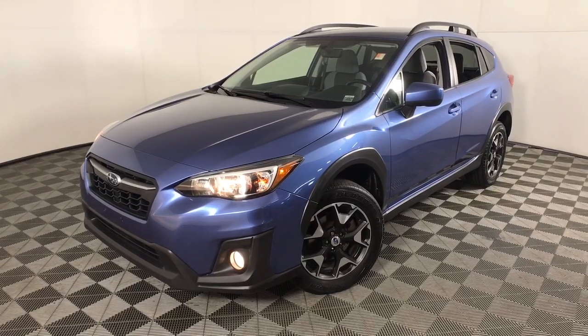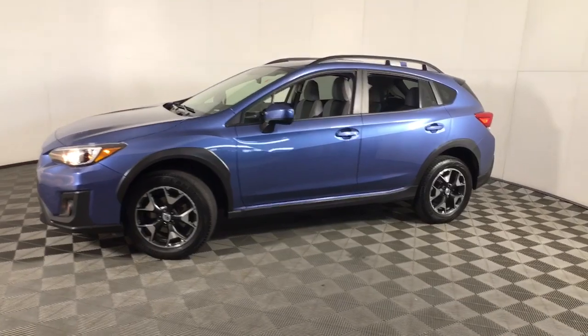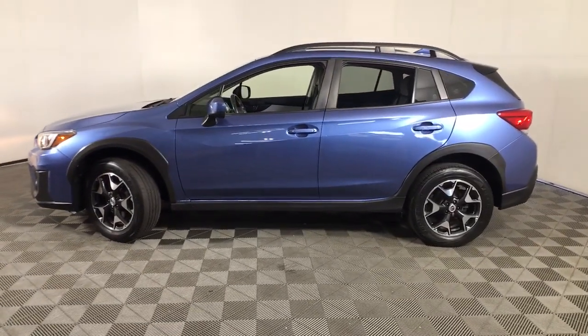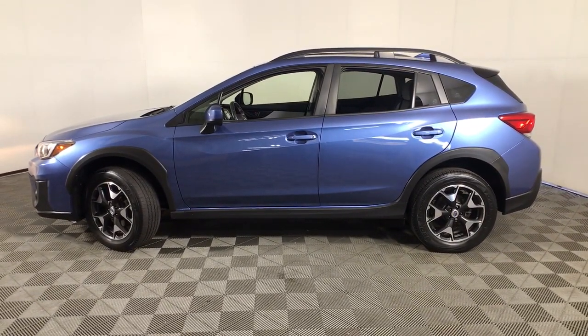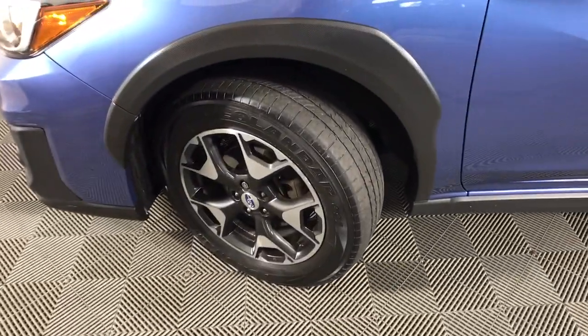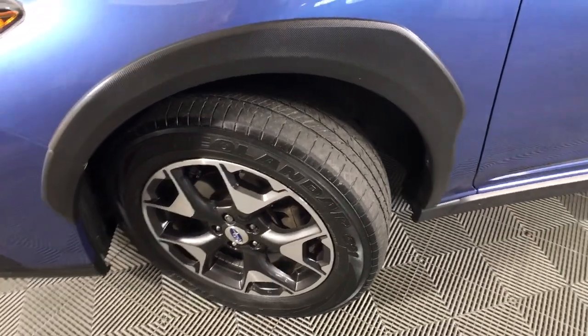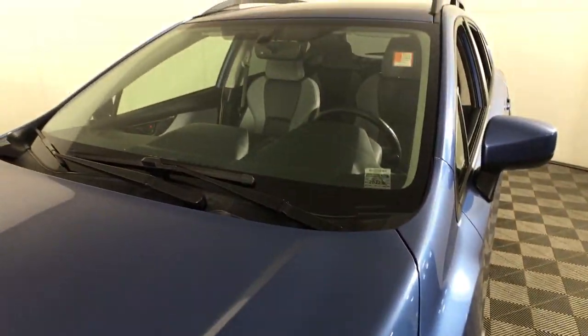Here is a wonderful 2018 Subaru Crosstrek. With less than 45,000 miles on the odometer, this vehicle provides excellent value. Come along for a tour of this safe and connected Subaru Crosstrek. This all-wheel drive compact crossover gives you the advantages of an SUV, but drives like a comfortable sedan.